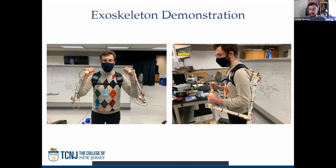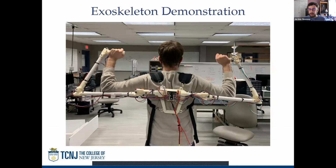You can see how it goes on the outside of the user's body. It's unintrusive and pretty intuitive to use. We didn't want to have something that was strapped to the body and restricted the user's movements. And here's just the back view, and it shows me just holding it up, and so you can see the full design here.